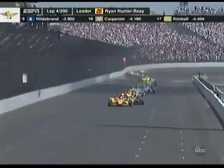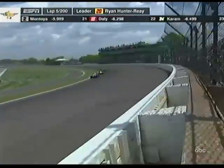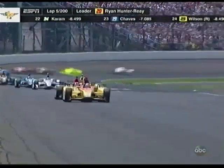Newgarden continues to flirt with 3rd from that 4th position. Will Power trying to pull up along with the 26 of Carlos Munoz. Newgarden couldn't get the job done. It's looking to be Ryan Hunter-Reay. Beautiful start to this 500. Hunter-Reay out of turn number 2. He leads Hinchcliffe, Townsend Bell, Joseph Newgarden, and Will Power, your top 5.